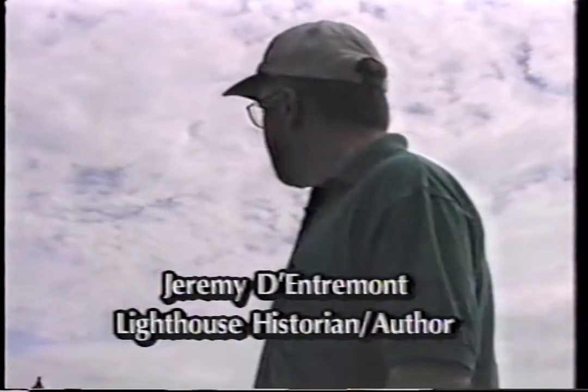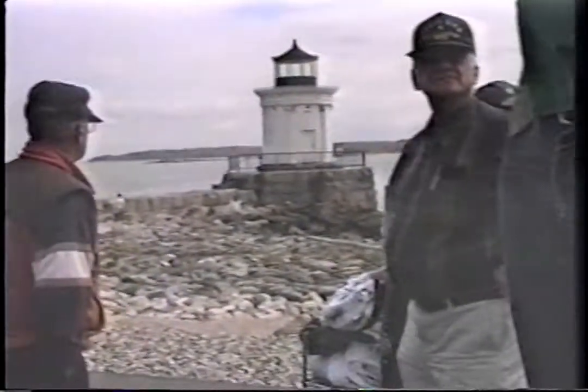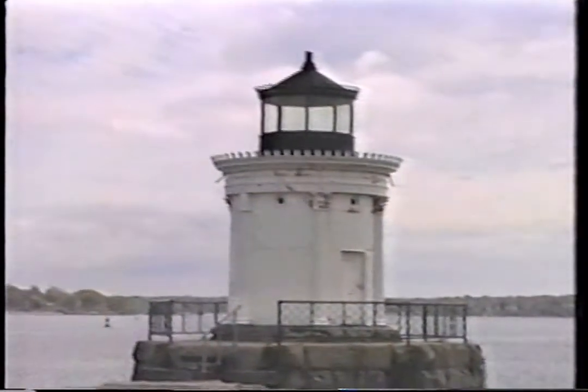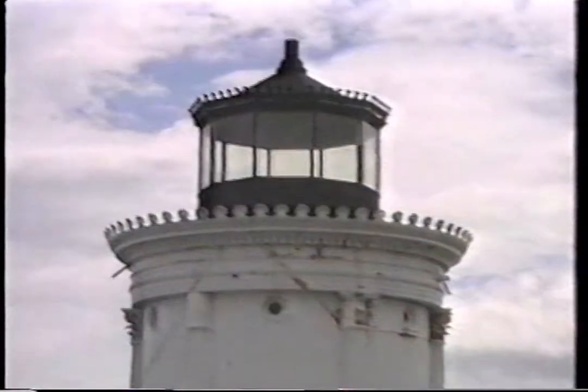Call it that. The official name is Portland Breakwater Light. And we're standing on land here that's pretty new land. It wasn't here maybe 60 or so years ago. This was all filled in going way back. At one time, this light was at the end of about a 2,000-foot breakwater. So it was a long walk out to the lighthouse. It would have gone way back there somewhere.